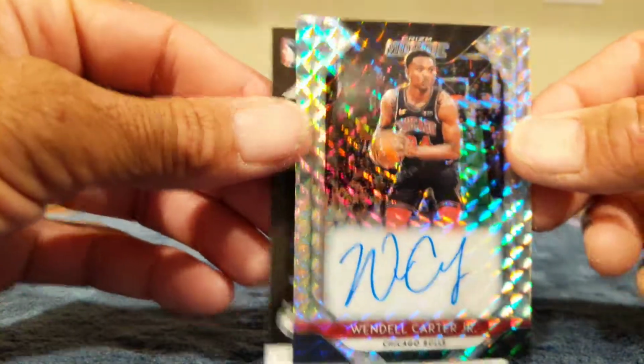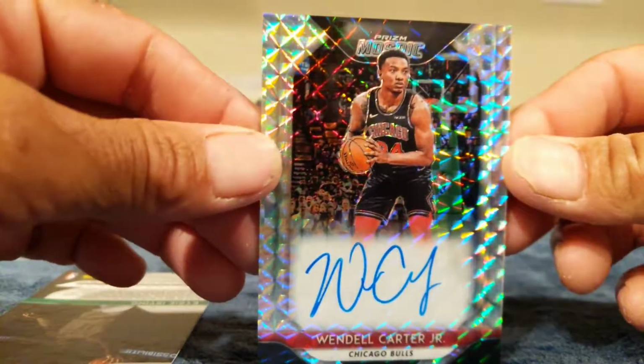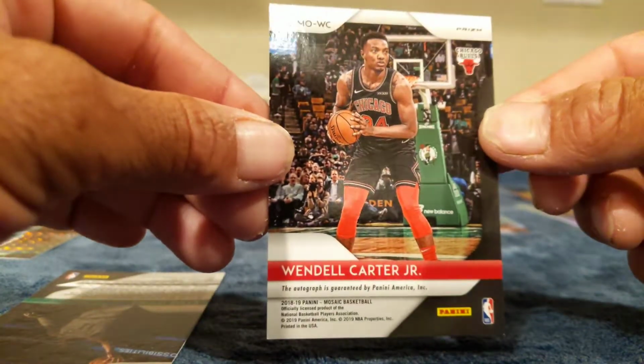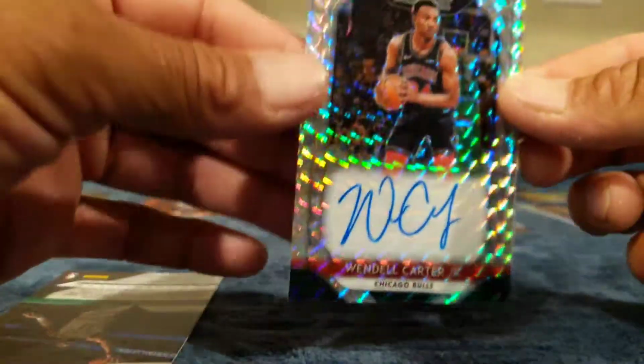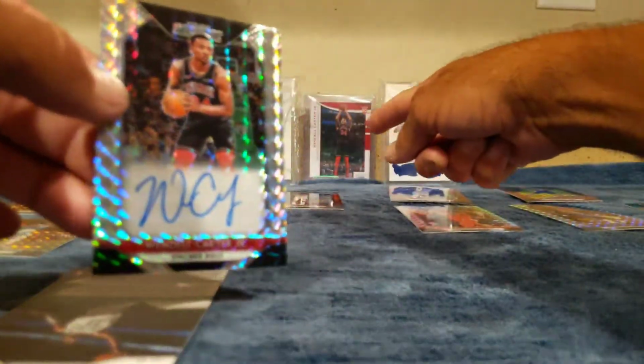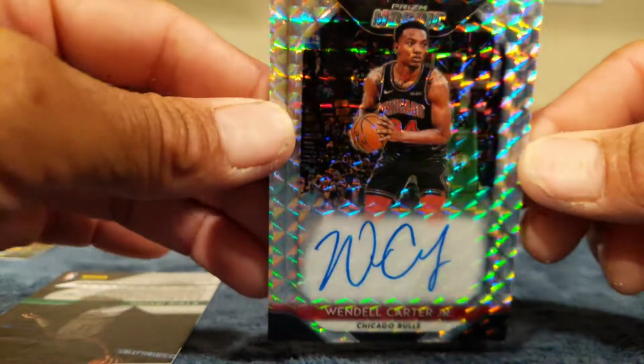Looks like Wendell Carter's been following me around. So, there we go. Wendell Carter Jr. Autograph rookie. Not numbered. But this guy's been following me around. Obviously, the 101 we pulled from the retail. And Wendell Carter Jr. Not bad.